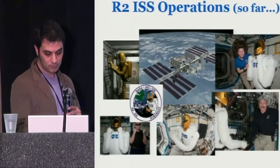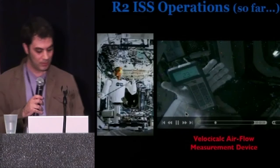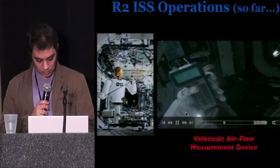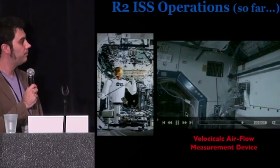Here's that VelociCalc. That is the view from the digital cameras of Robonaut itself. That's astronaut Dan Burbank, one of the two up there who have been trained specifically to be Robonaut operators. You can see that telescoping device in front of the air filter.